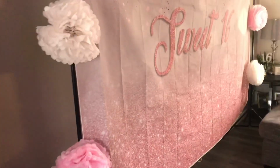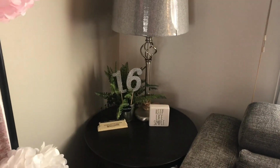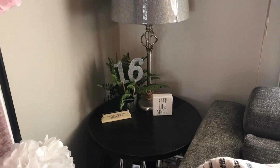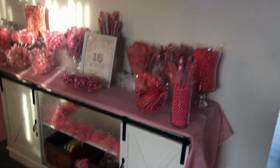We are lacking right now in the party room downstairs. We're gonna take my gym and turn it into a party room. So we've still got to do that. So you guys haven't seen any of that. There's another house plant that I got. I just put 16 in there. And then on the window, I put happy birthday. So we are moving in the right direction. We got 2 weeks still to go.